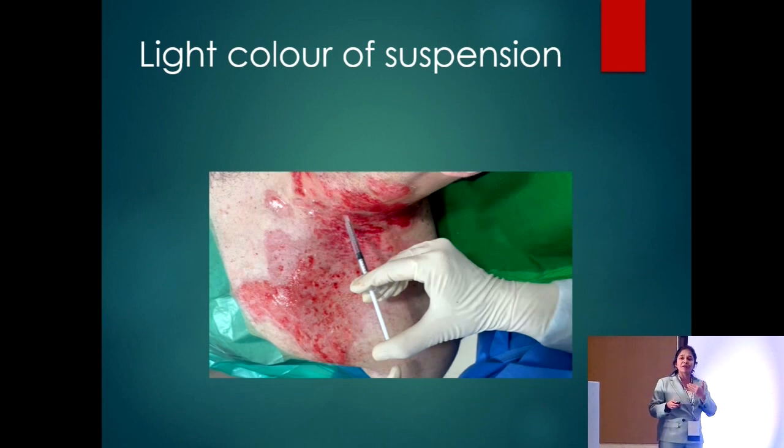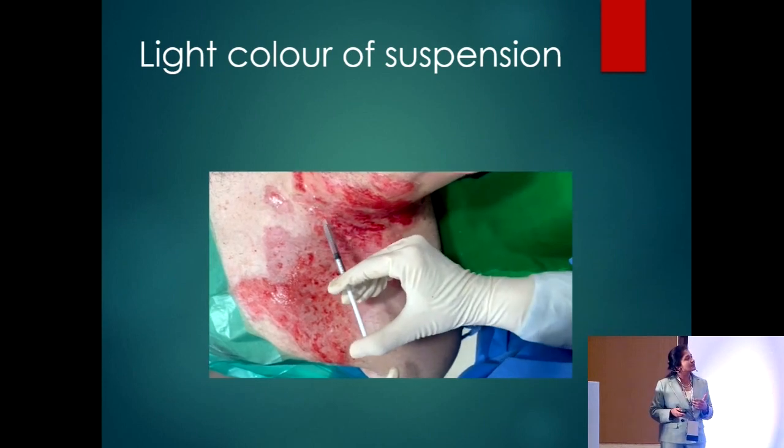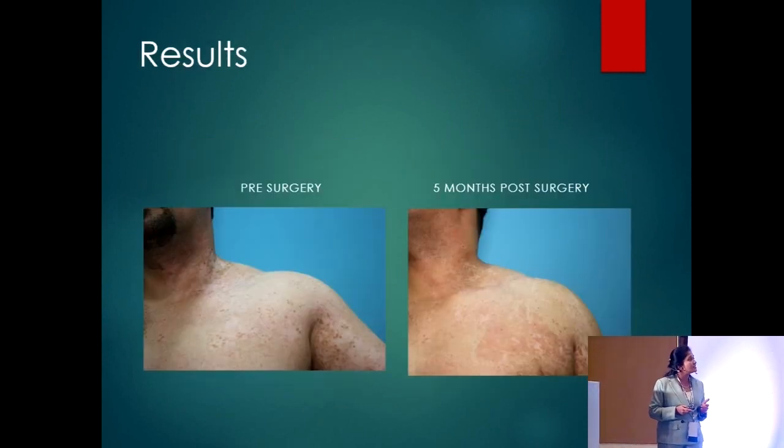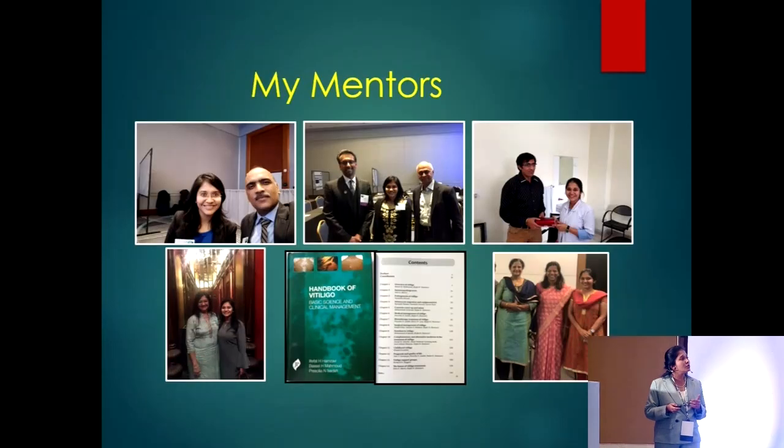When you have multiple areas, this patient was operated 4 times because he didn't want to do it under GA, so we had to do it under local. Every 5th day a surgery was done, and that's how we completed a full hand with the chest area. So when you have larger body surface areas, you can divide the surgery into different sessions, and it does give you good results.